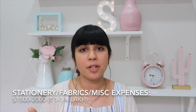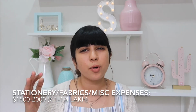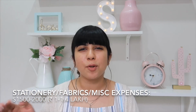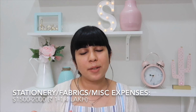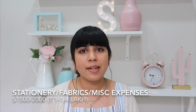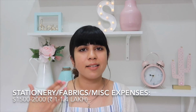Depending on which department you've taken up, you might have these expenses, which could be recurring or could also be a one-time expenditure. Say, for example, investing in a good laptop could be a one-time expense. Investing in a good camera, if you're a photography major, might be a good investment, but it'll be a one-time expense again. But things like fabric, stationery, and books all have a recurring cost.